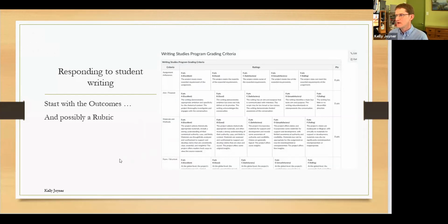Also think about the class rubric. So maybe you have a class rubric or a unit rubric or a rubric for the assignment. But if you've got one, you should also think about the rubric before you start responding to student writing too. And if I can just share a couple of things with you, see if I can elegantly do a new share.